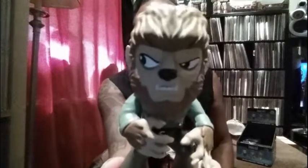Alright. Let's see. The Wolfman. The Wolfman. I believe Lon Chaney Jr. Alright, so the Wolfman. Okay, so got like four more here, so let's just rip them open. We'll worry about the mess on the carpet later.